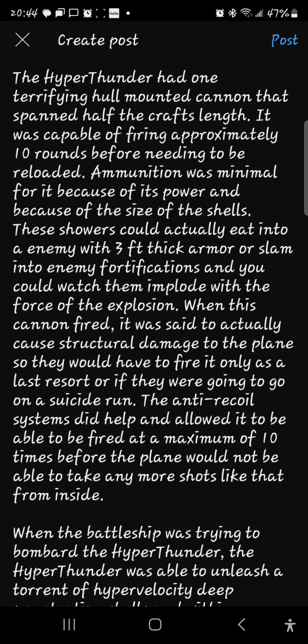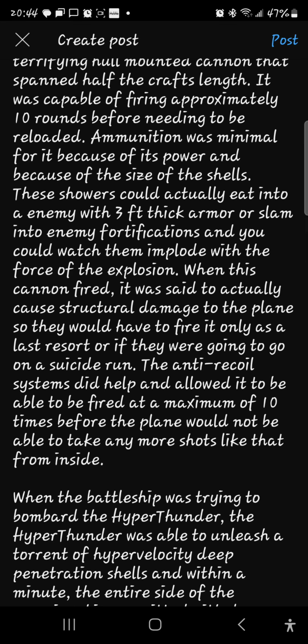The anti-recoil systems did help, and it allowed the cannon to be fired a maximum of 10 times before the plane would not be able to take any more shots like that from inside.